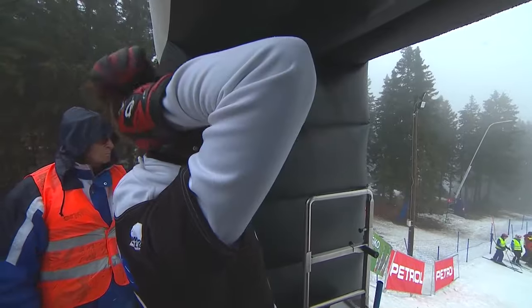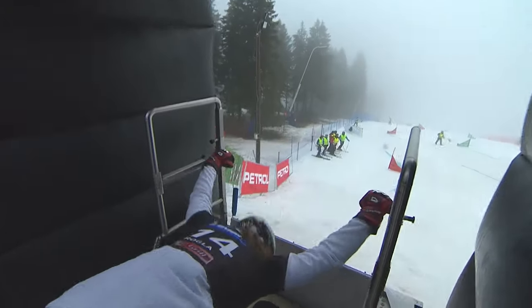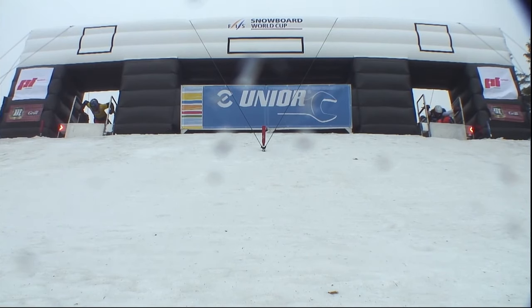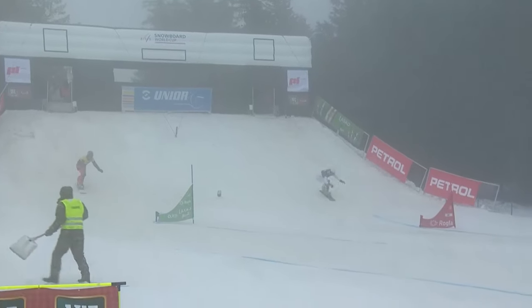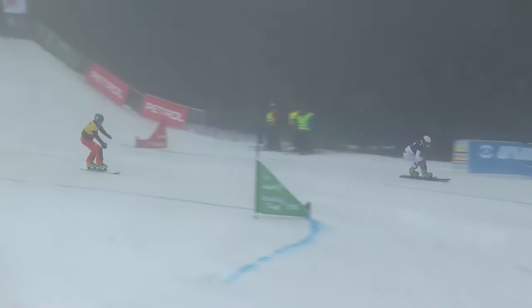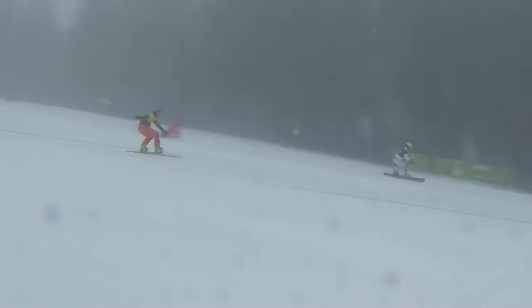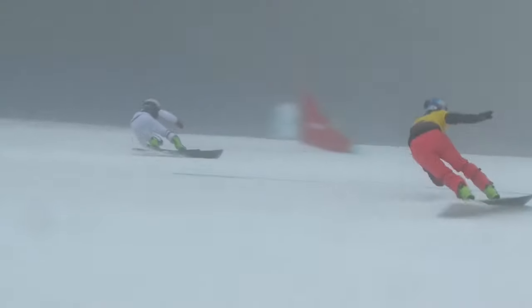Oh, it is absolutely pouring it down in the start here. These athletes are getting drenched in the start. Patricia Kummer on the blue course up against Esther Ledeczka on the red. And Ledeczka looked really strong in her first round, the eight finals. Up against Kummer, who won the opening round of the tour. She wears that yellow bib.